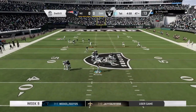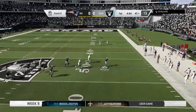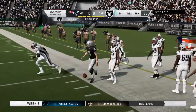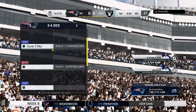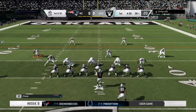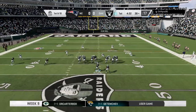On 2nd and 9, McSorley escaping the pressure right. And he'll go out of bounds after taking it a little further down inside the 40. A good decision in the end to pull it and run, get some 9 yards and a first. Well, that's a nice job right there. He's looking downfield, but with no one open, he takes off and tries to run for it. He gets to the sidelines and gets out of bounds with a first down.